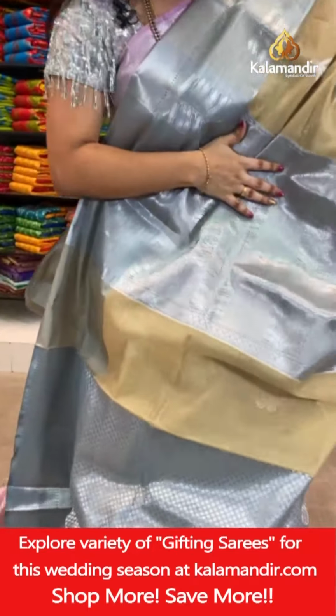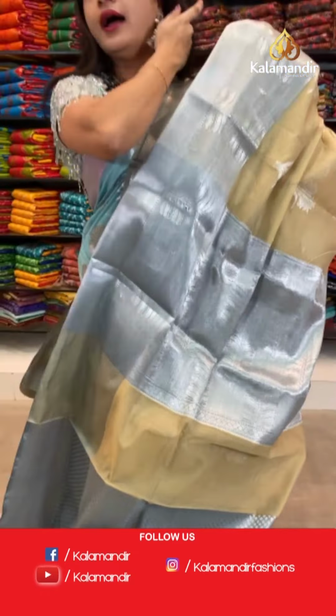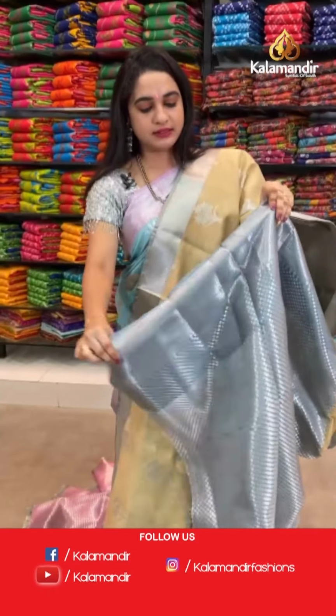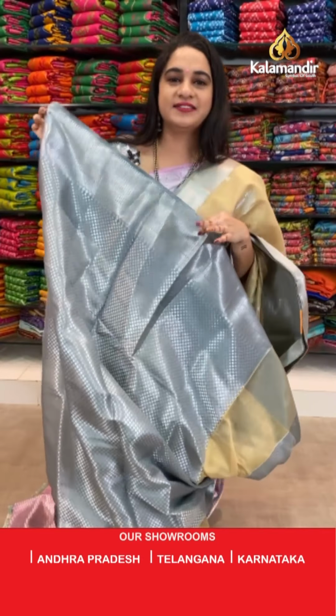And this is the pallu, contrast pallu with the leaf motifs in silver zari. And moving on to the blouse, contrast brocade blouse, polka dots brocade blouse in silver zari.